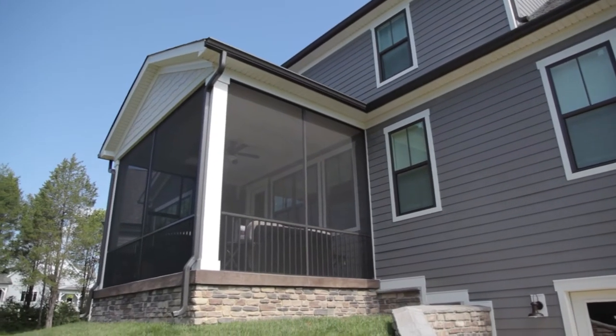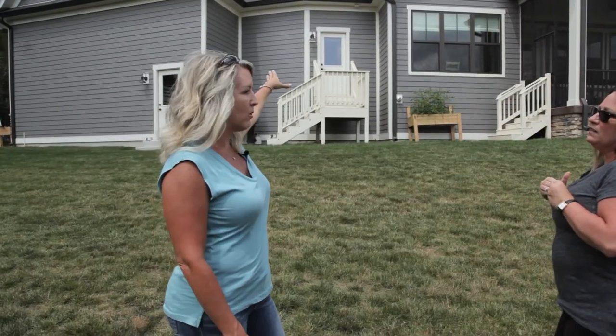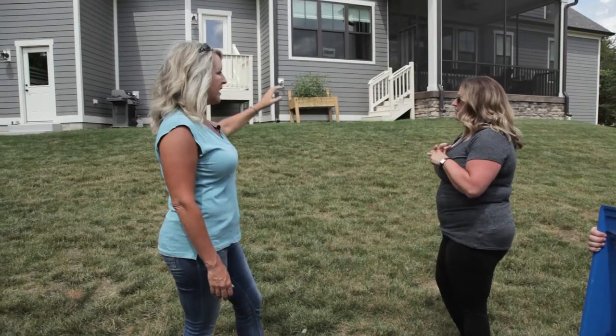I think that'll be awesome. With the screen porch facing this way, you can come out of the kitchen. Kids can go in and out of the bathroom by this door. And that was your design. You actually put our bathroom right there so they could come in, and kids aren't tracking through my house to go to the restroom. Yep, keeps the mess out of the main room of the house.